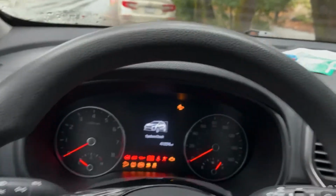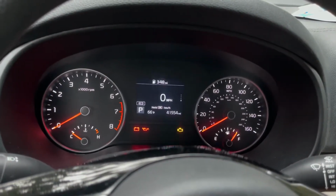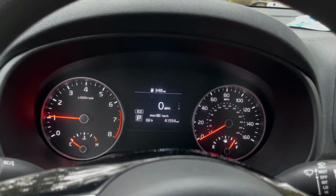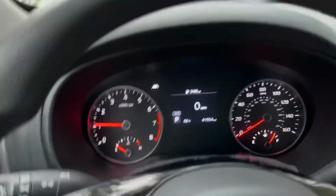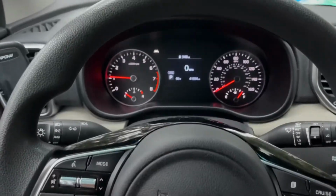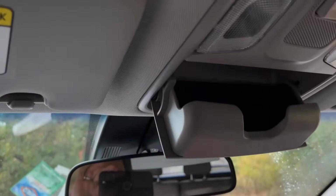You can see we've got a rainy day. And let's fire it up. Cold start. Ooh, that didn't sound so good. Who cares? Not my car. Don't care, as long as it doesn't break. We're going to turn that on and see what it does. It'll be fun. Oh yeah, tilt and telescoping. That's nice. We can make that work. Pretty good. Looks like we've got a little sunglasses holder.